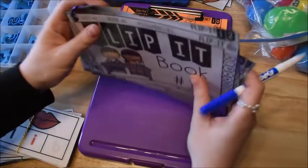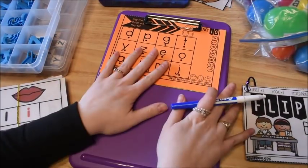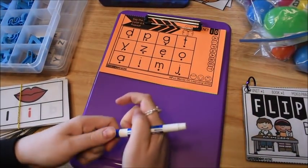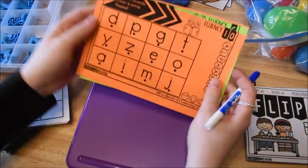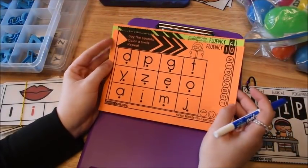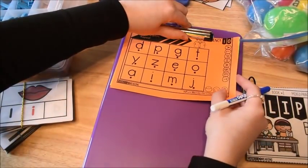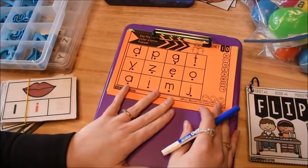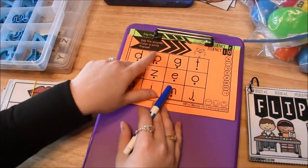And then the other component that he's going to be working on, like I said, there's 7 components to each unit, and I'm just showing you 2 of them right now, from unit 1 and 2. Another component are these fluency sheets, and they look like this. Each day I will give him a different sheet, and it says, say the sounds, color a smile, repeat.